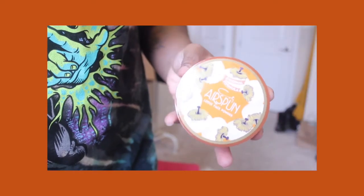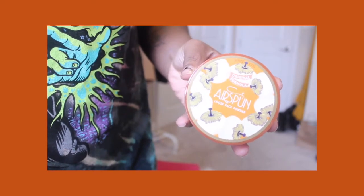Last thing I got makeup wise is these Airspun loose face powder that I just keep seeing everyone rave about. And again, I'm going to get a better shot of this, but this is the loose face powder that I keep seeing everybody just raise cane over. I decided just to get it because it was at Walmart and it's only like $5 and some change. So I just went ahead and bought it. And I'm actually wearing it right now. I set my under eye with it.